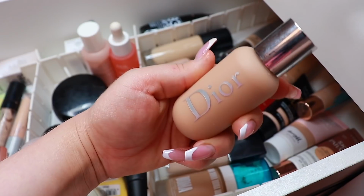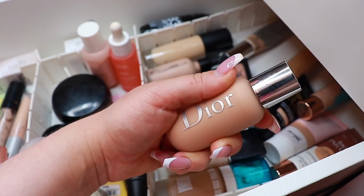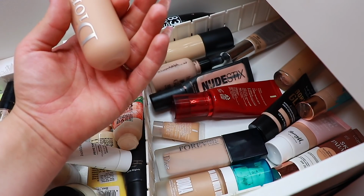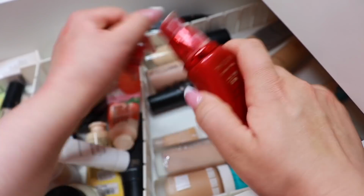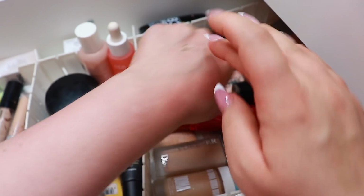Oh, I love it. This is immaculate. Immaculate is a word that I've started to say a lot. Immaculate. And then I want to see how my Misha BB cream looks right now. Just like the color of it.